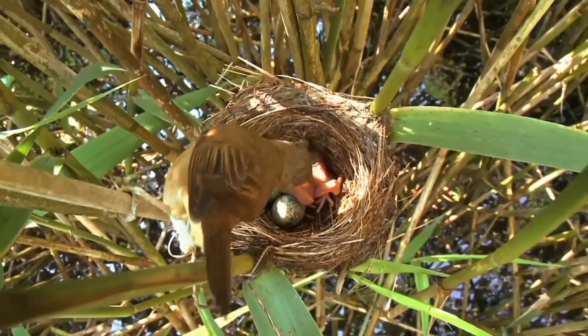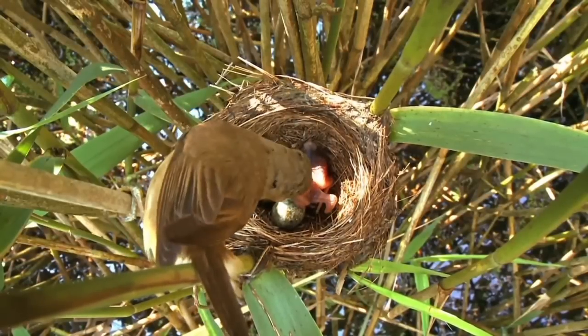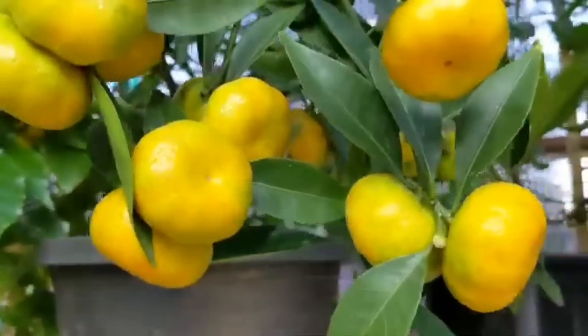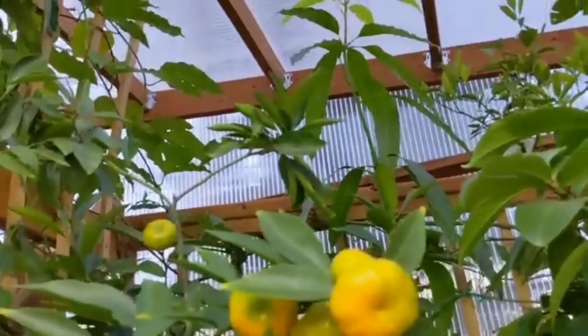The cuckoo is still too weak. It tries again. O for orange. I was about ready to throw it out. My wife said, no, let's just put it in the shade and water it. And sure enough, the leaves came back.